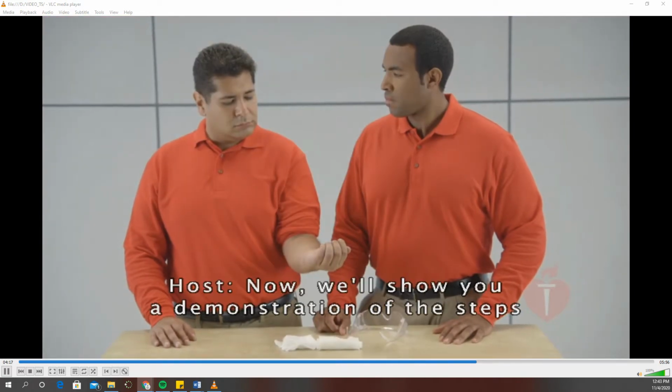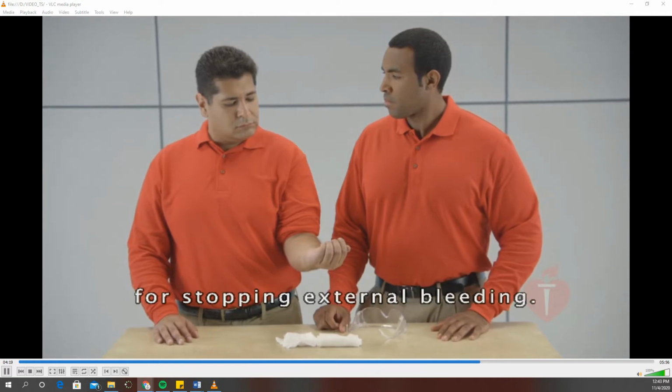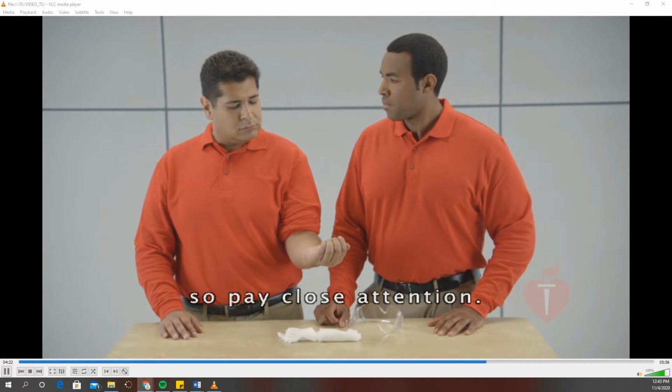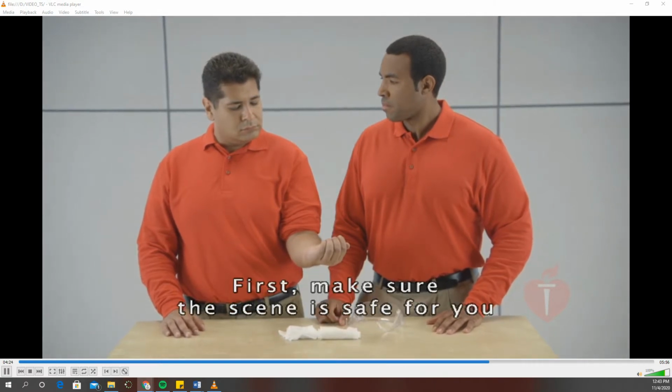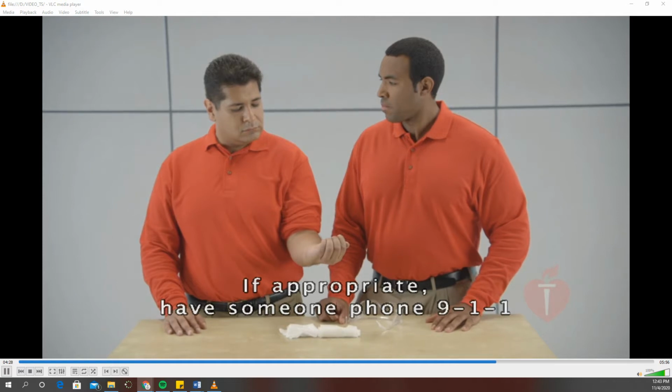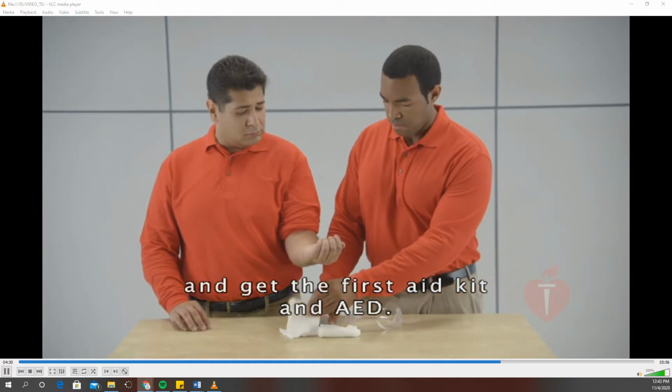Now, we'll show you a demonstration of the steps for stopping external bleeding. You'll practice what you learn afterward, so pay close attention. First, make sure the scene is safe for you and the injured person. If appropriate, have someone phone 911 and get the first aid kit and AED.